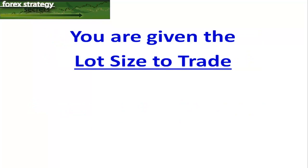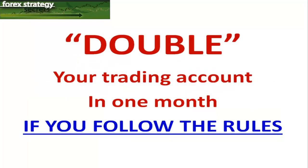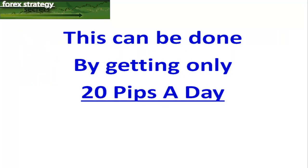Now we're going to give you some lot sizes to trade, and we're going to suggest daily pip goals to shoot for. If you get much larger than this, that's great. We're doing this so that you can double your trading account in 1 month if you follow these rules. Don't expect to do this if you're not consistent. If you're making a -10, a +5, a +50, a -30, it's probably not going to work out that way. So we want you to be consistent in a small number of pips each day.